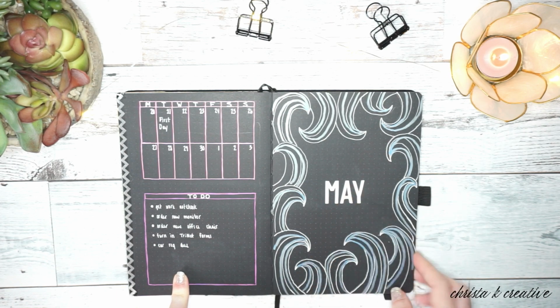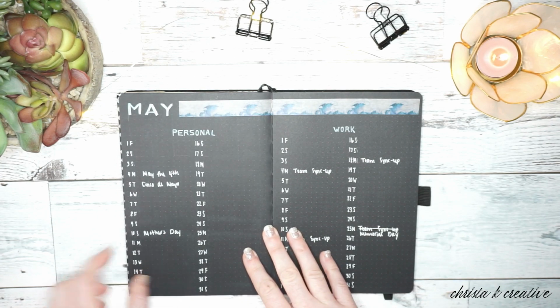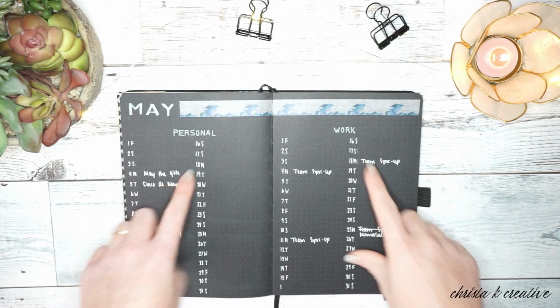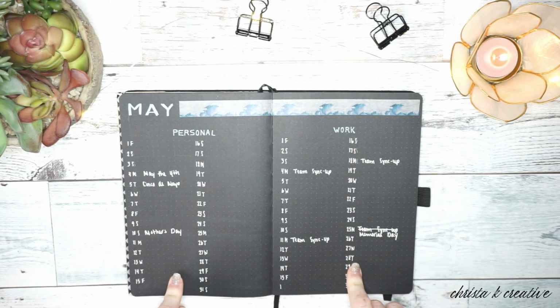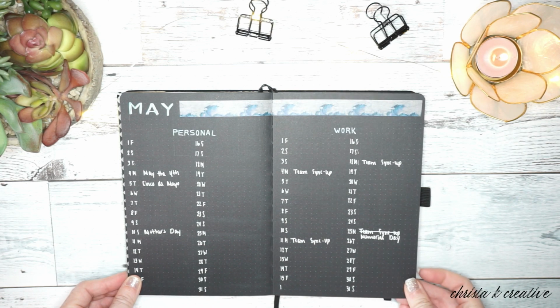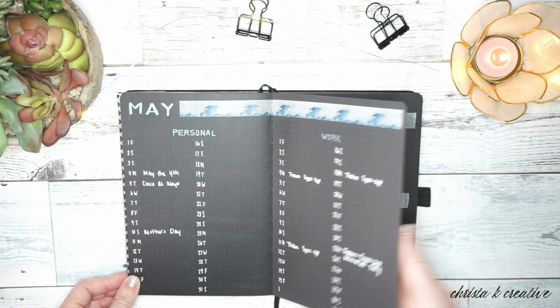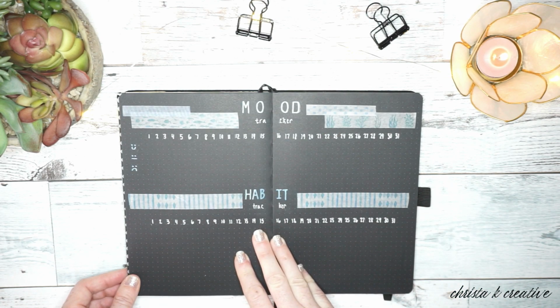But May was a theme I really liked. Again, another inspiration from Amanda Rach Lee. I did try some new things with my calendar layouts. I did this one for both personal and work, but because I had a work journal, I really didn't transfer anything work-wise into my bullet journal.